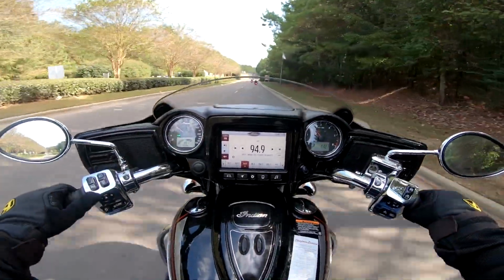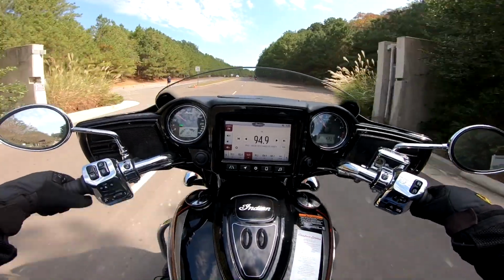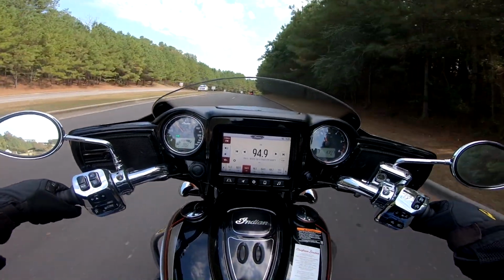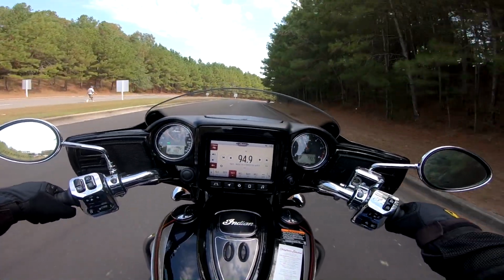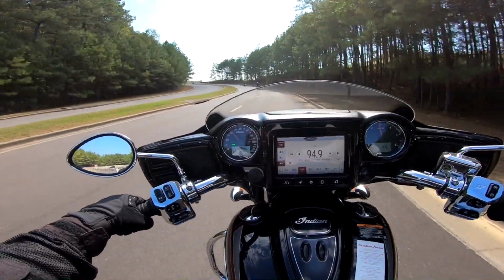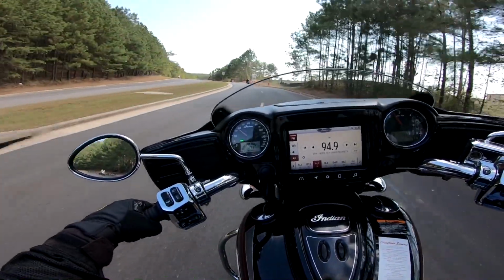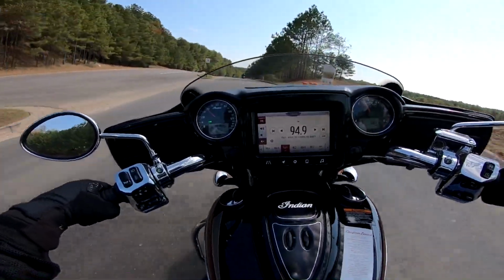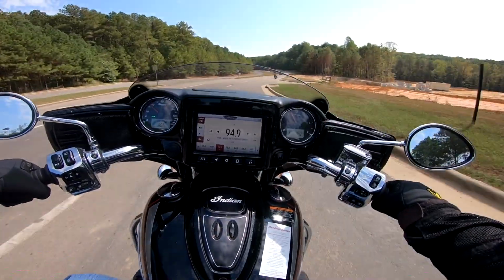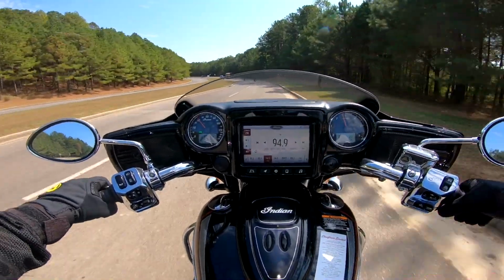It's got a radio. Sure, you can pair your phone to it, listen to your music and all that fun stuff. Oh man, can't wait till we get out on the big road with this. Good to see Indian back. And you know, Polaris owns them, and they've been coming out with some pretty neat models.